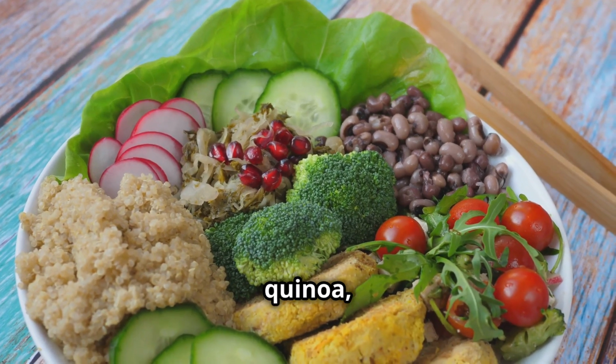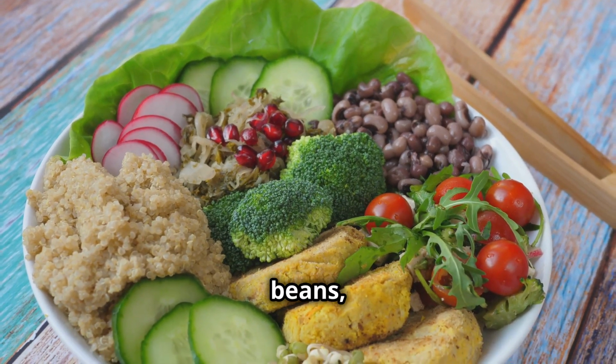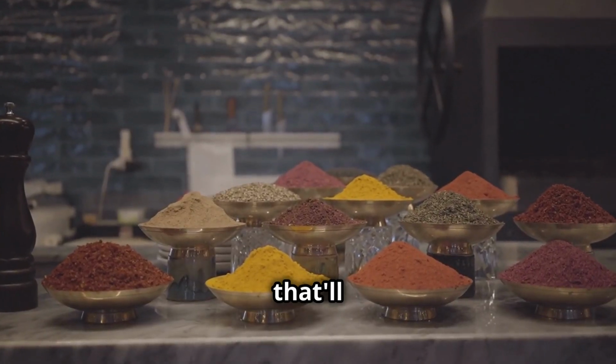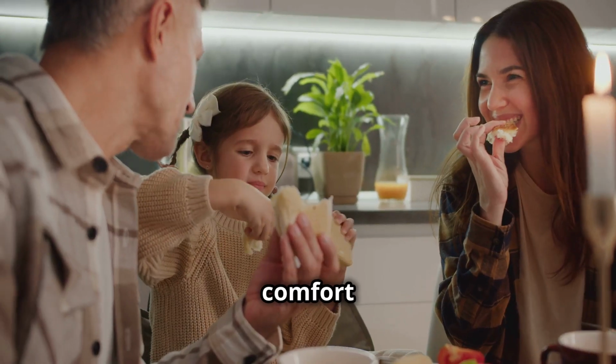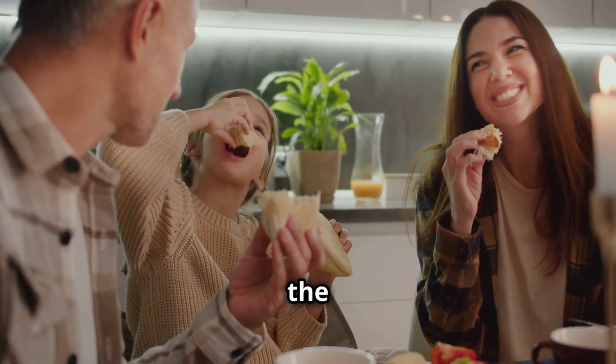We're talking fluffy quinoa, hearty black beans, and a medley of spices that'll transport your taste buds straight to Flavor Town. This is comfort food at its finest, but without the guilt.